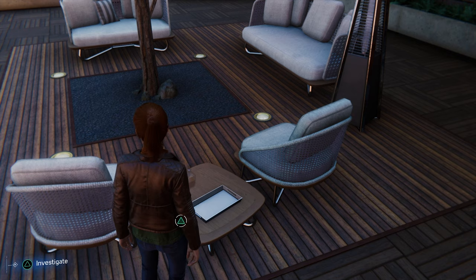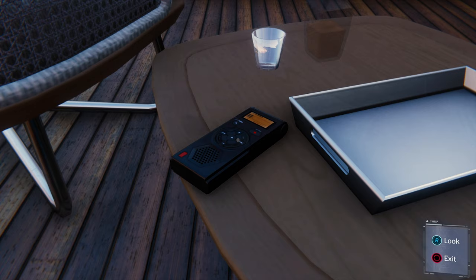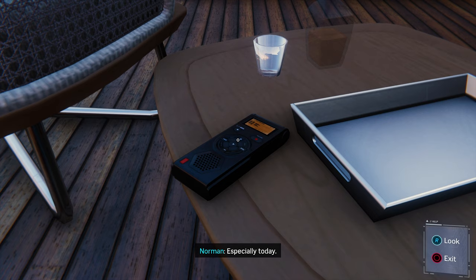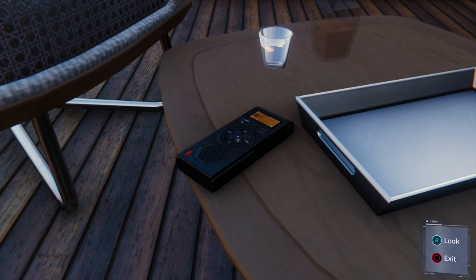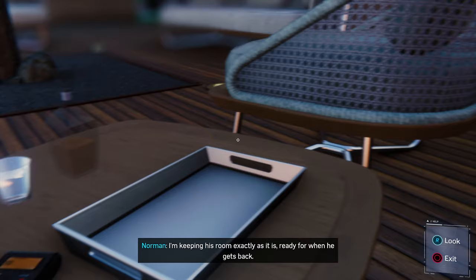Beautiful. Happy birthday, dear. Sorry, I'm a little late. It's been a busy month. I miss you, Em. Especially today. I've sent him away. For treatment. We'll fix him, Em. I promise. Development of GR-27 was too slow to save you. It won't fail Harry. I'm keeping his room exactly as it is, ready for when he gets back. The key is with you, Em. I know you keep it safe.